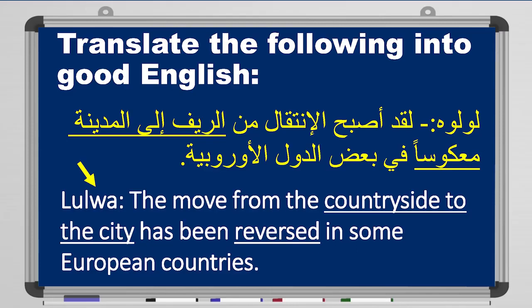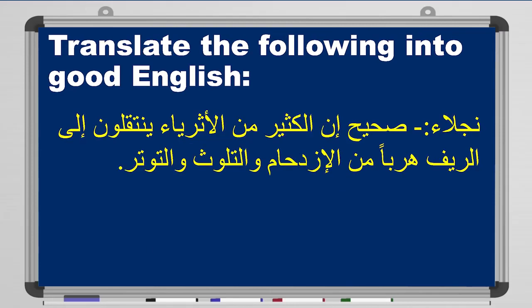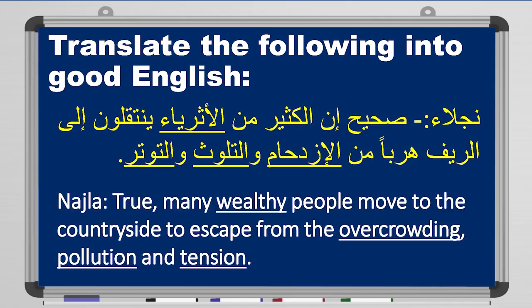It's not very difficult. The other sentence here. Try to find words that you've studied in class and fill them in. True, many wealthy people move to the countryside to escape from the overcrowding, pollution, and tension.